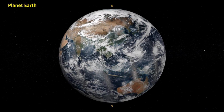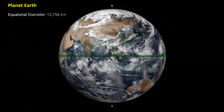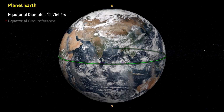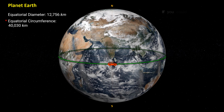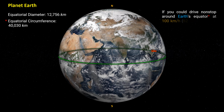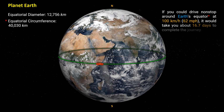Planet Earth. Equatorial diameter, 12,756 kilometers. Equatorial circumference, 40,030 kilometers. If you could drive non-stop around Earth's equator at 100 kilometers per hour, 62 miles per hour, it would take you about 16.7 days to complete the journey.